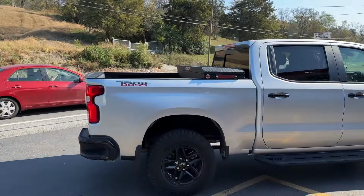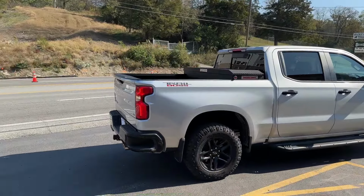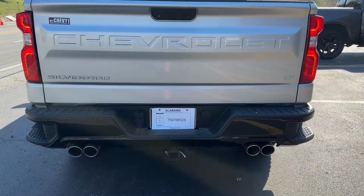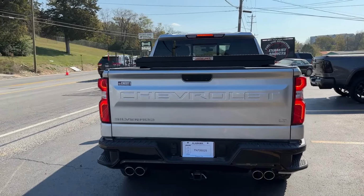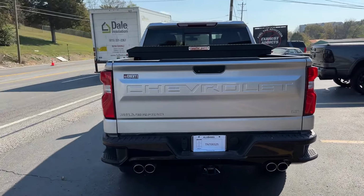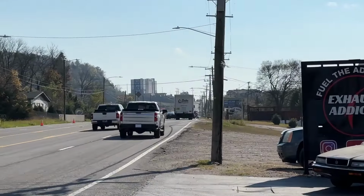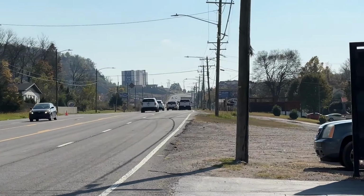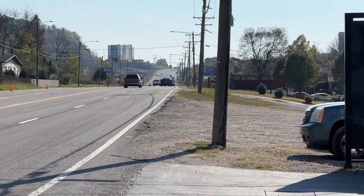Nice thing about Borla, quiet at idle, but when you step on it, it takes it and sounds amazing. Just like you guys can see in a minute. See, it's at idle. Look how quiet it is. Let's see what she sounds like when I drive off. Are you guys ready? I am. Let's see. Borla crate muffler made just for LS motors, a 5.3, 6.2. What do you guys think?